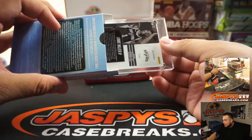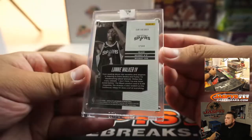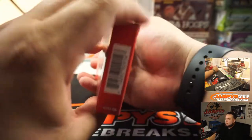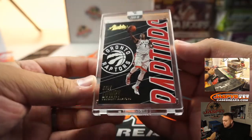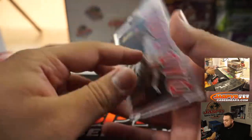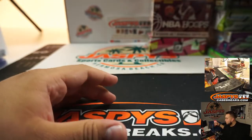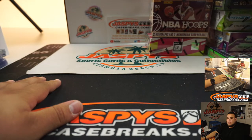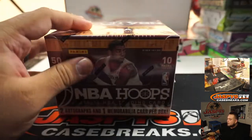Alright, the first card we got here is Lonnie Walker. It's just a rookie card there for the Spurs. And then we got Kyle Lowry. It's right here, Chris. All right, let's go with the $700 Hoops box and get that over with.